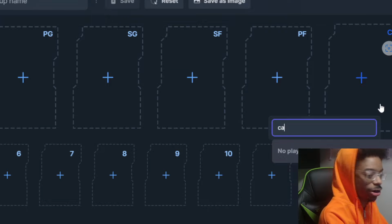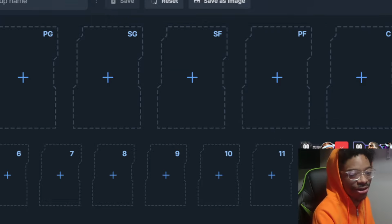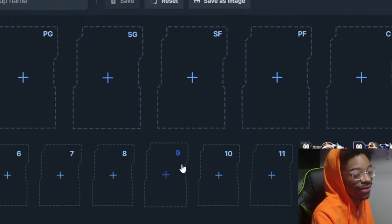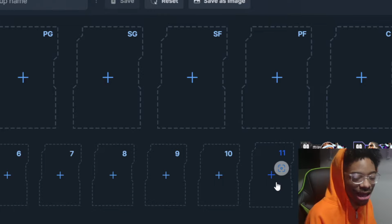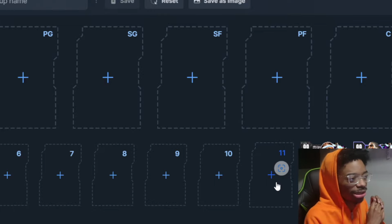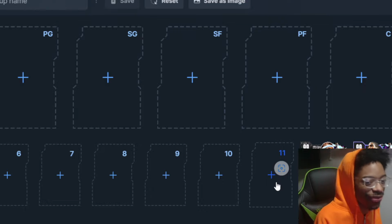So 19, we got Carmelo Anthony. Like, Carmelo Anthony, if on current, will be like maybe top 5-ish. But on next gen, his upper just holds him back because his upper is very inconsistent. Like, that upper release, if you use Melo's upper, it's so weird. It's either you're money with it or you hate it.